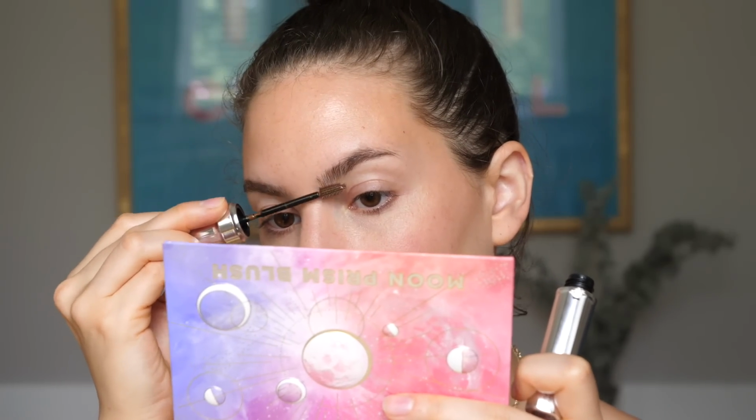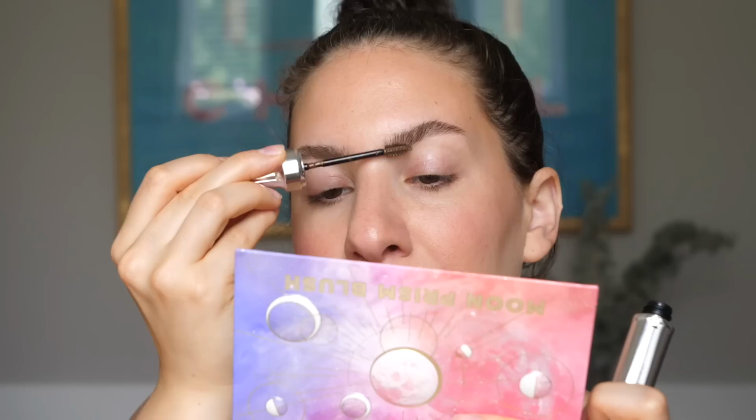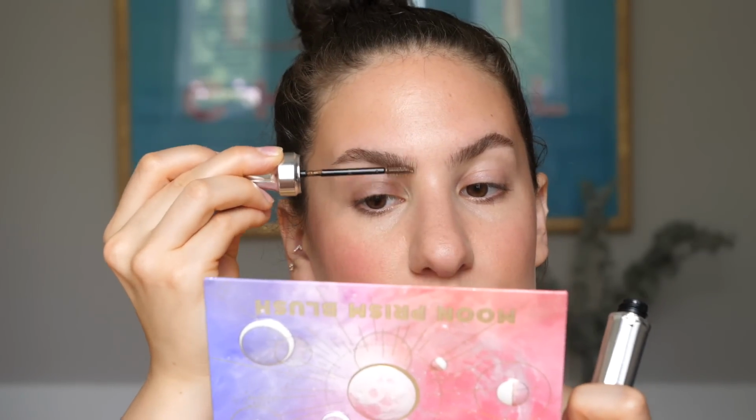So the base is pretty much done, so now I'm just going to swipe through a brow gel. This is my Benefit 3D Brow Tones. On a day where I am very, very sweaty, my brow products, like my pencil products, do not last. They just slide off of my brows. But I find a tinted gel always does the trick.